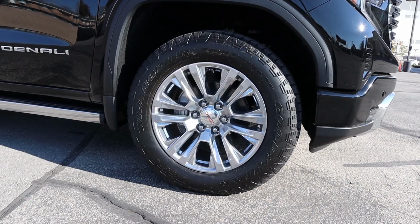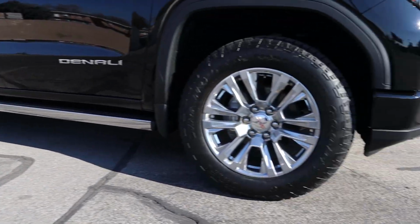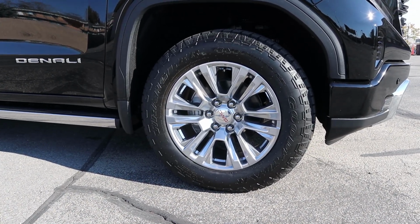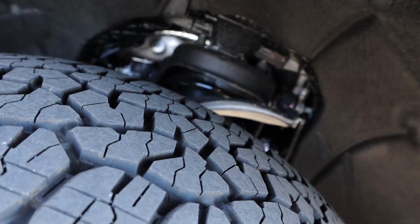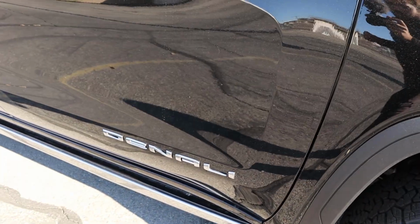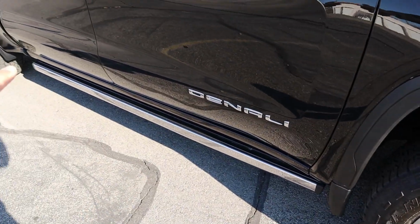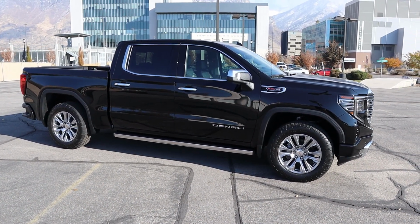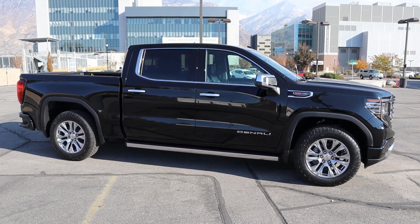Coming around the side here, our tire and wheel setup is 275/60/20 in the front and over in the rear as well. And then you guys can see with the design on the wheel, it's got that normal luxury truck look. Now this Denali does have all-terrain tires, and then you have independent front suspension. We've got a 6.2 liter V8 badge, we have a Denali badge down below, and then you guys can see here with a little splash guard, and then we have the power side steps that are tucked in. And then when you put it all together, the chrome trim definitely pops out quite a bit, especially against the black paint on this particular truck.